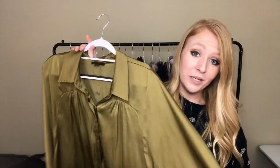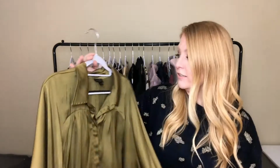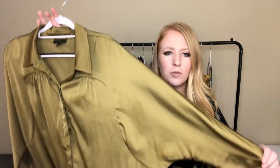Here is my other piece that does have some discoloration and staining, but is probably going to be worth getting that out. This is the brand Current Air. This Current Air piece is also a size large, which is excellent. This was sold at Anthropologie, so that's great as well. It's a very silky material. It's kind of like an olivey green. It's kind of hard to tell.